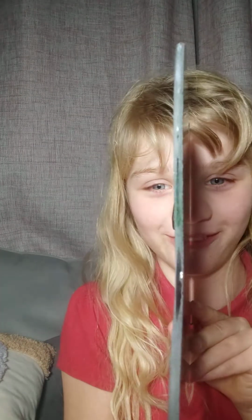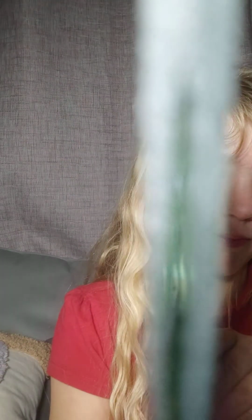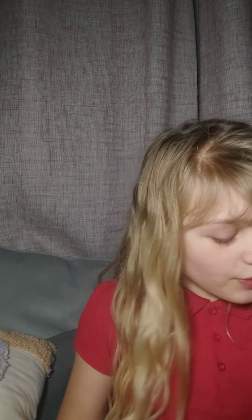Small alien face. Wait, I want to just see something. Wow. That's too amazing. Don't know if you've seen that. And that's everything that's going to go in my room.